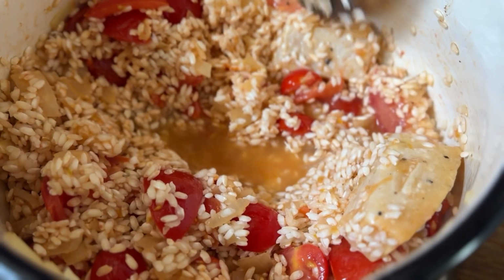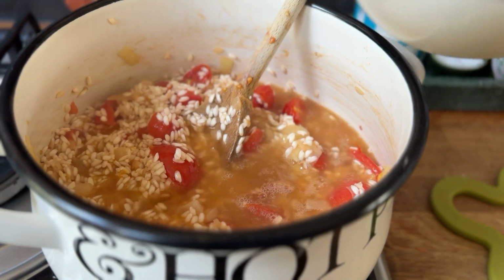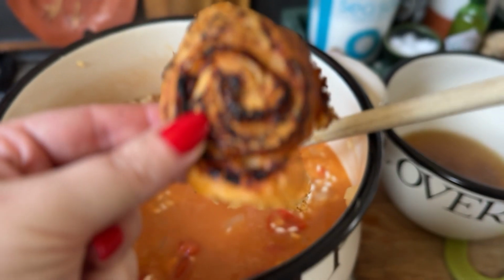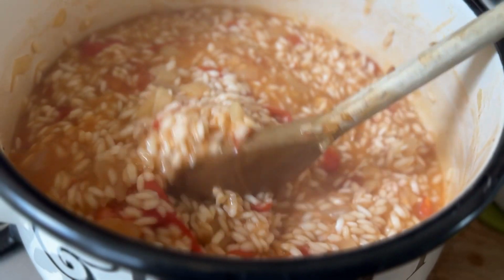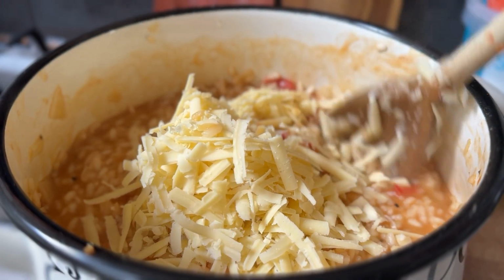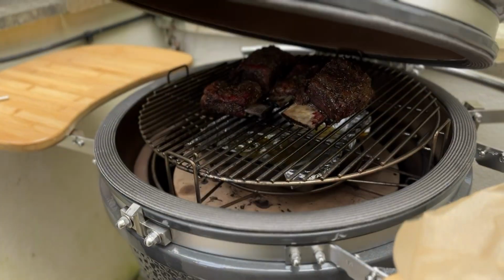Then you want to add in your risotto rice, give that a little stir, and then slowly keep adding your stock. Don't add any more stock in until the last load of stock has been absorbed. And it looks like I'm having a little halfway snack because I got starving. So once all that lovely stock has been absorbed, I'm going in with my cheese.